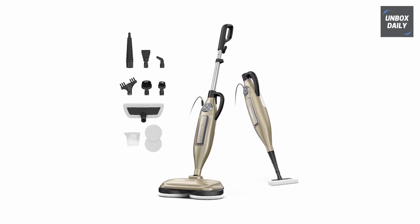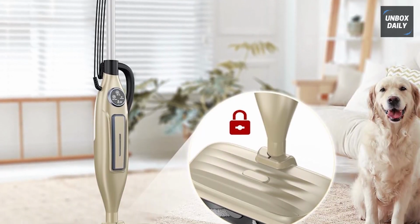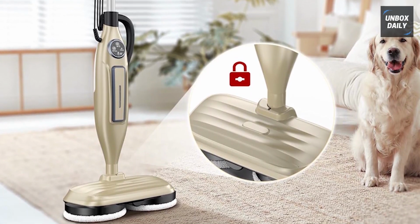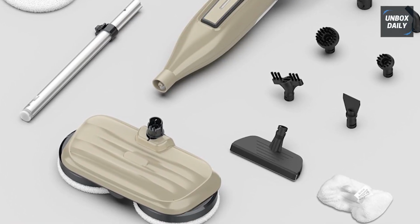Priced competitively, the DEVOAC VM6 Scrubbing Steam Mop offers tremendous value for its feature set. If you're looking for a steam mop that combines power, convenience, and advanced technology, this one should definitely be on your radar. But this is just the start.